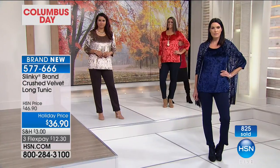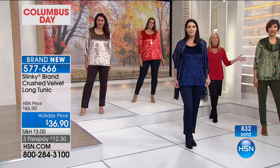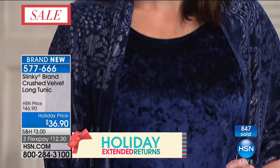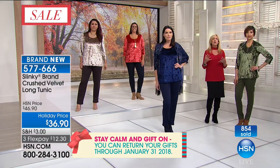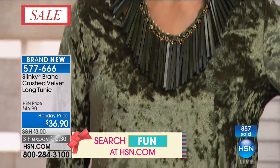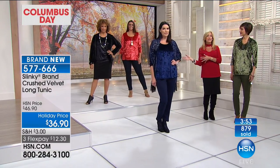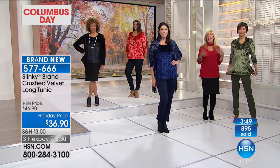These are pieces you're going to feel unbelievably comfortable in, fall through the holidays and into January and February, but these are pieces you can lounge in. These are pieces you can wear casual, but you can also dress up. So they give you two different ways of wearing them. And it's nice to have clothes that you can wear from day to evening, and you don't just have the left side of your closet as your casual and the right side of your closet as your dressy. These tunics you can wear from day to evening anywhere.